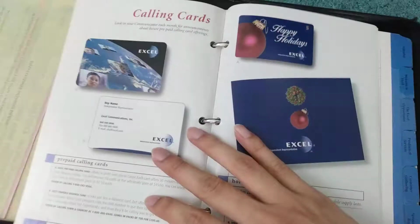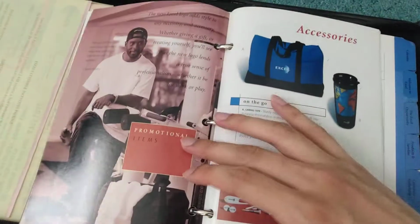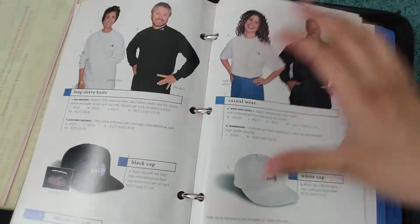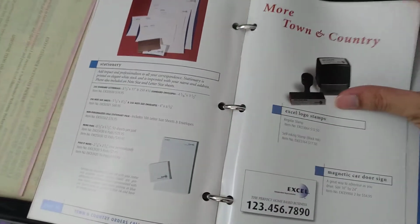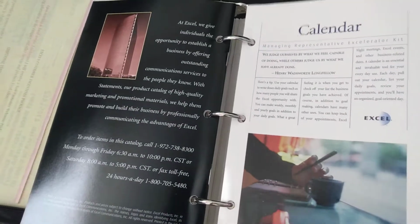Sell phenomenon, news. You can do holiday gift cards. You can also get accessories if you desire, but it's not required. Wearable t-shirts, watches. They also sell other products beside the phone service. And I'll provide some more information on the PowerPoint later in the video.